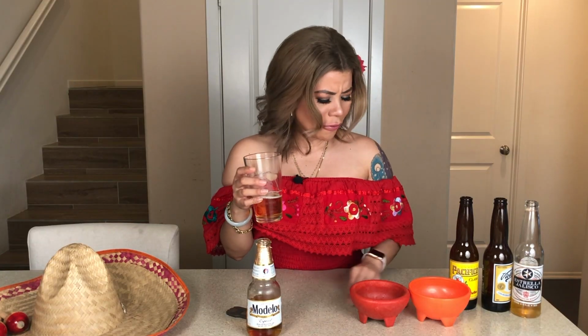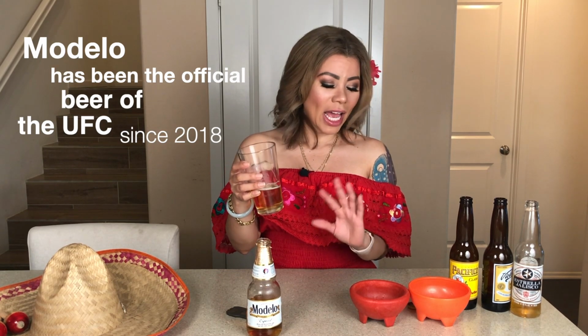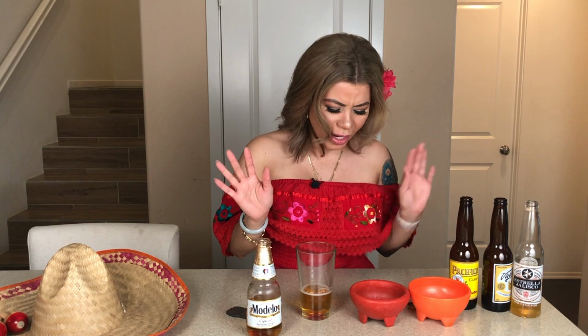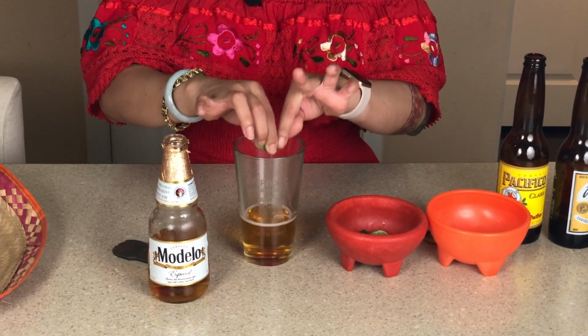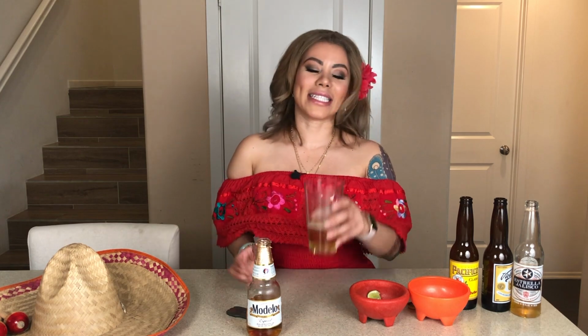Tastes good. No surprises. Very smooth beer. Very refreshing. Once again, it's not like, oh my gosh, it tastes flat. No, it has a good taste. Let's put some lime right there. Lime, don't forget. And a little bit of salt. Let's see what it tastes like.